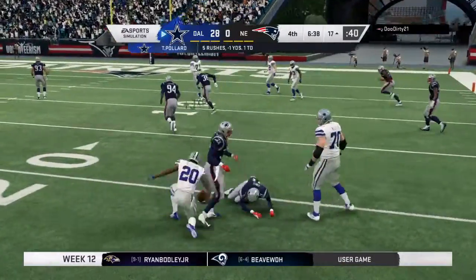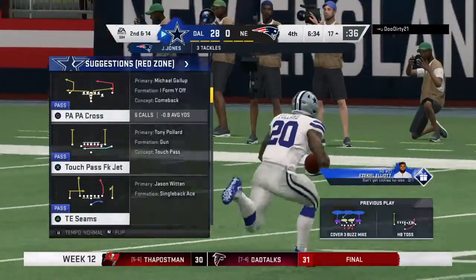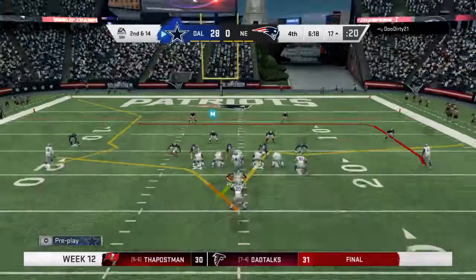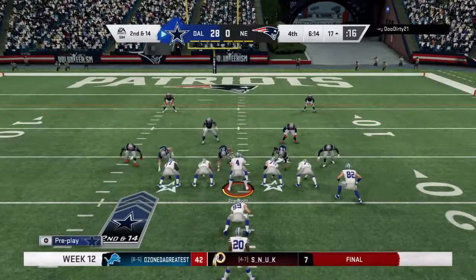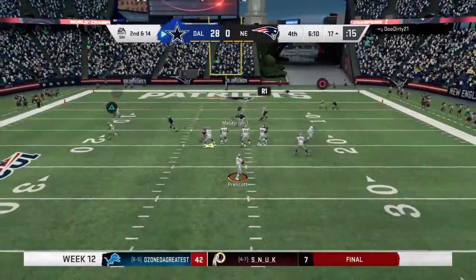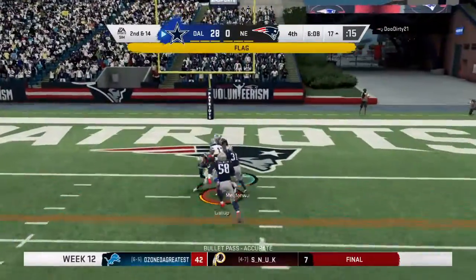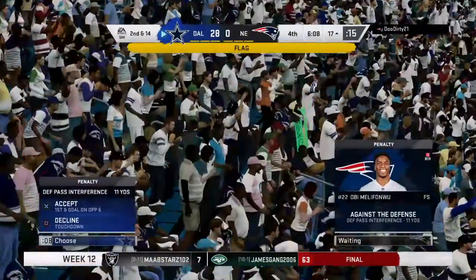And this play gets blown up. They'll lose yardage back at the 17. Different story this time around. We had that huge gain followed by a sizable loss here. Throwing on 2nd and 14. Prescott. That is caught inside the 5. And he'll take this into the end zone.